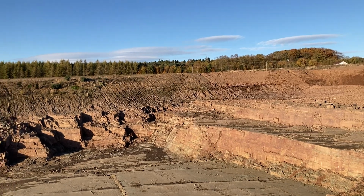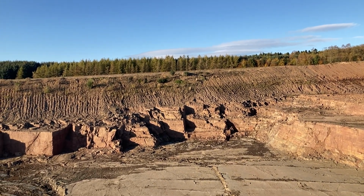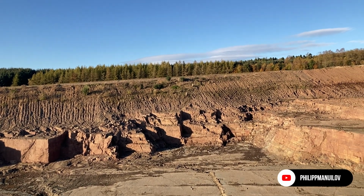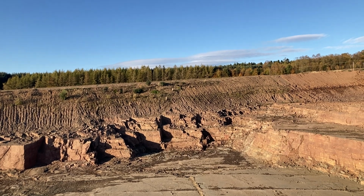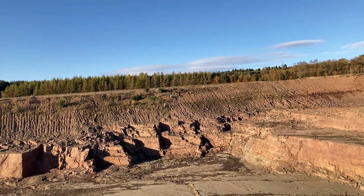And what tends to happen normally in a quarry is, as you get deeper, the rock gets better. But with our formations, it's quite variable. So this is a new quarry that we came into in 2021. And this is one of our fields.